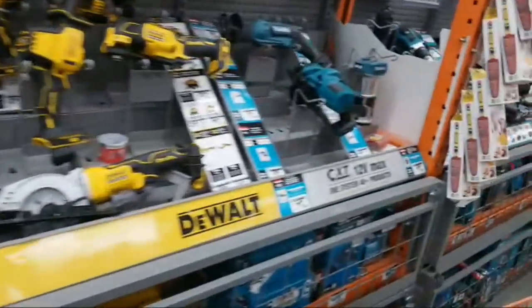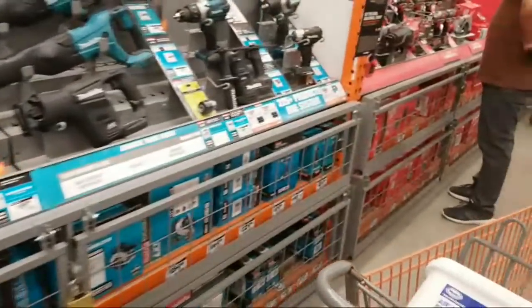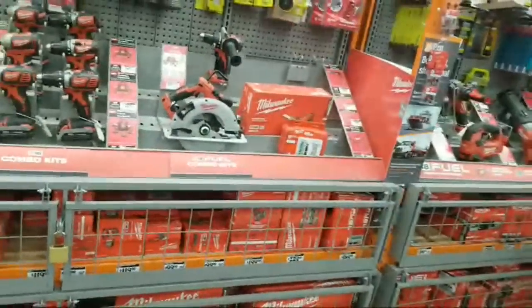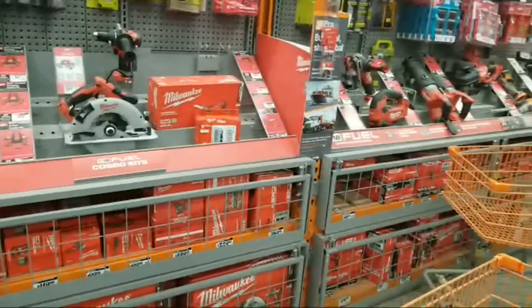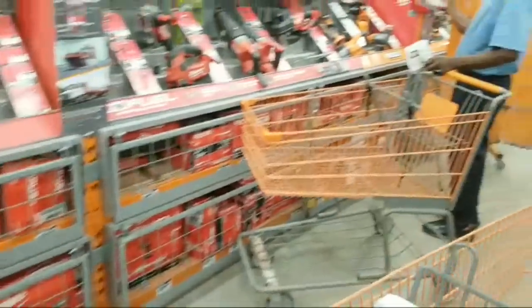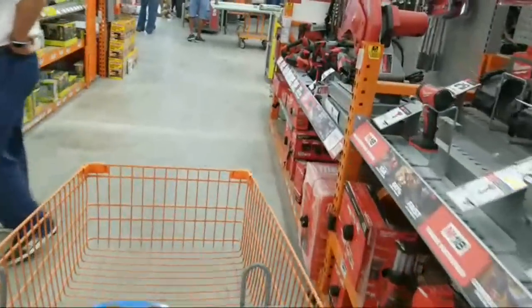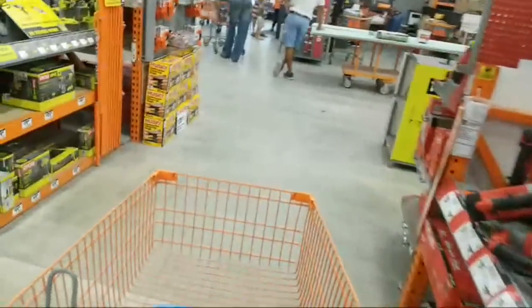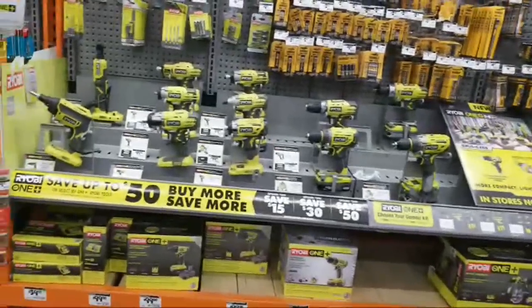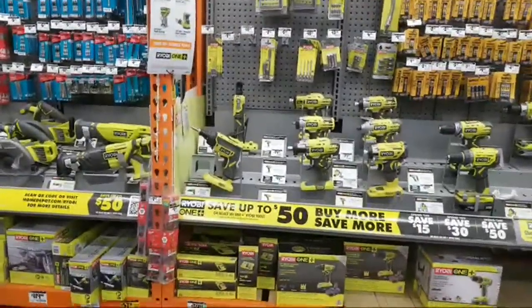Let me see what other cordless orbital sanders are here. See, I don't even see the Milwaukee one. Yeah, because they're moving stuff around right now. And remember, on that Dewalt one, if you end up buying the Dewalt stuff here, the Buy More, Save More is also working on the Dewalt too, as well. All right, these are the drills. Yeah, I don't even see the Ryobi sander here unless it's over on that other wall.